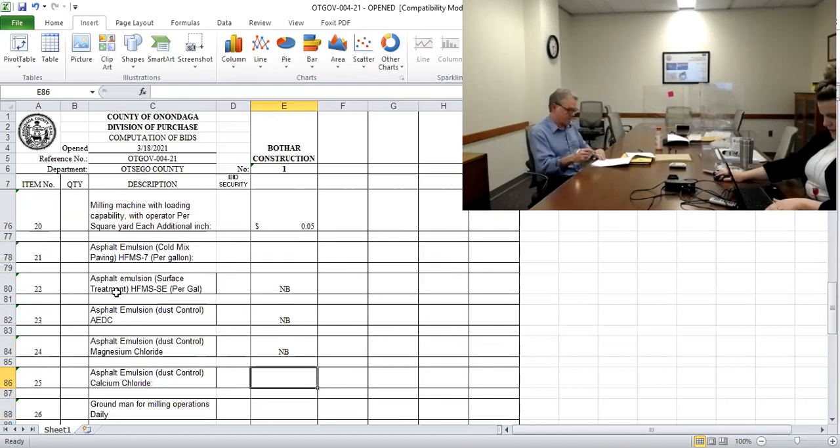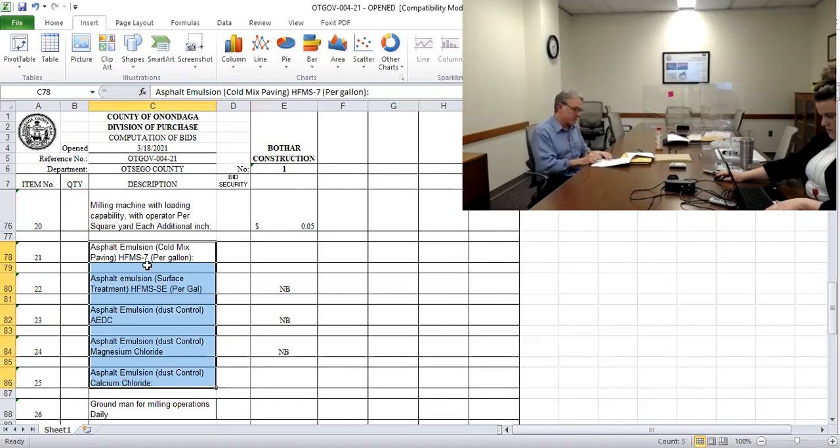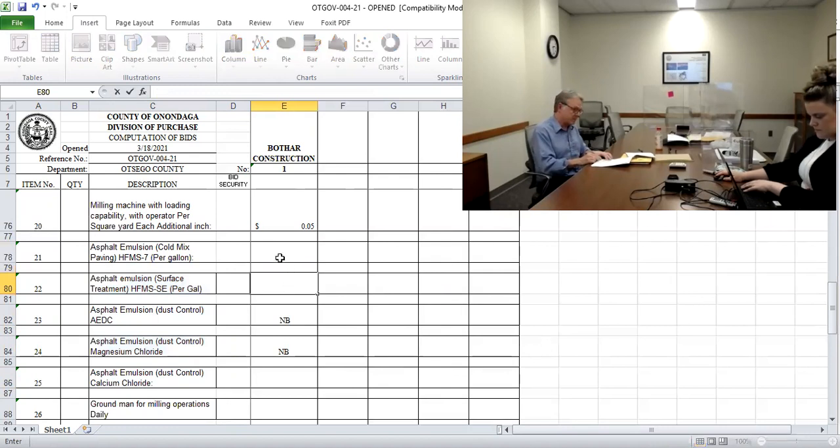$1,000. Hold on. There's 4 asphalt emulsions. 5, I mean. I got 3 here. Okay. For milling machine with loading, it's 5 cents. Right. Then the next line item is asphalt emulsion cold mix paving, no price. Asphalt emulsion surface treatment, no price. Asphalt emulsion dust control, no price. So there's 3 dust controls.